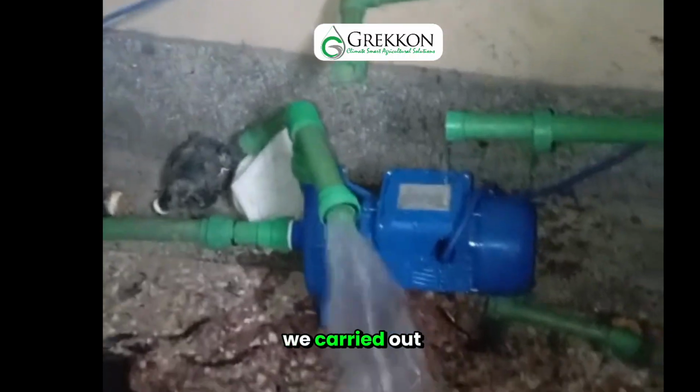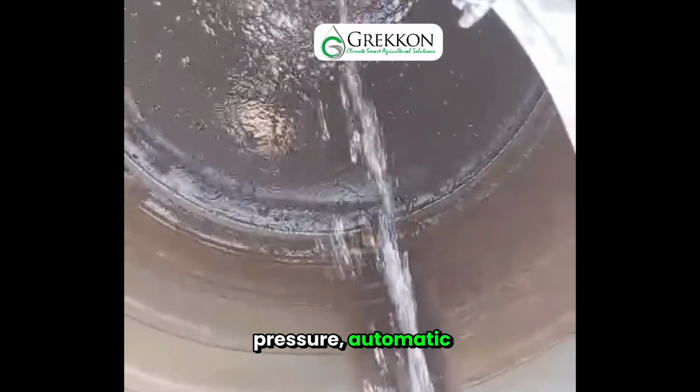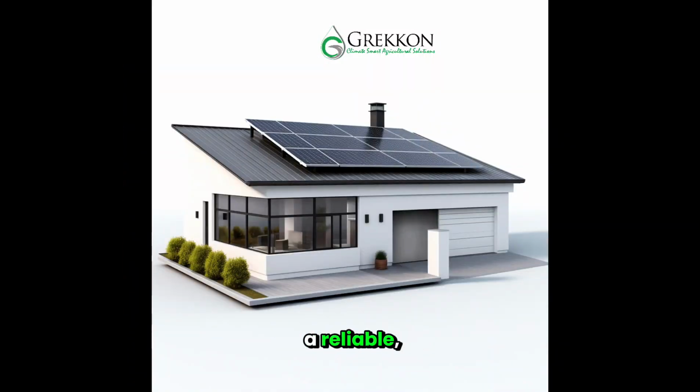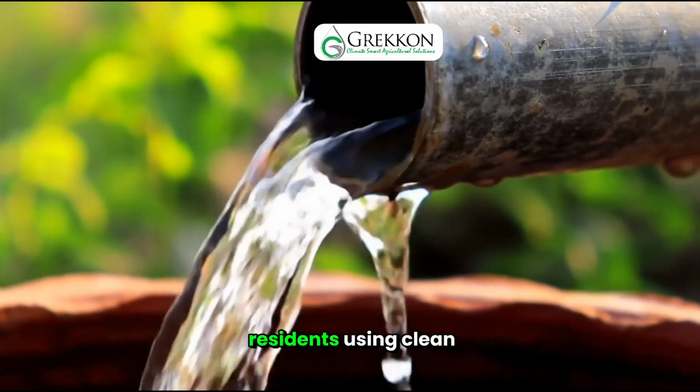After setup, we carried out comprehensive pump testing to confirm proper flow rate, pressure, automatic solar operation, and system integrity. The outcome is a reliable, sustainable off-grid water supply solution that now serves residents using clean solar energy.